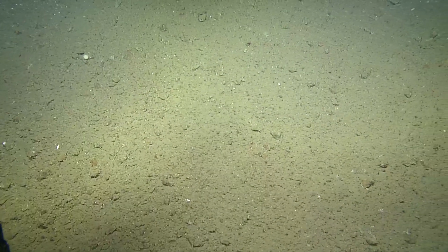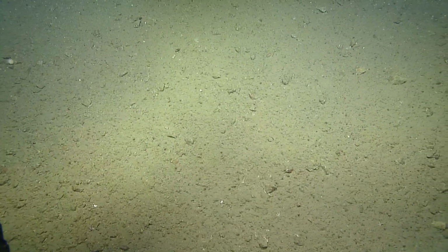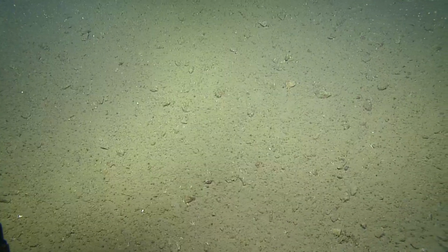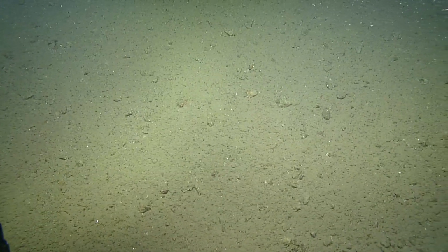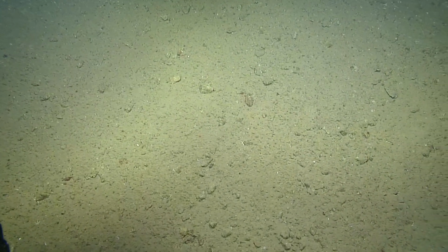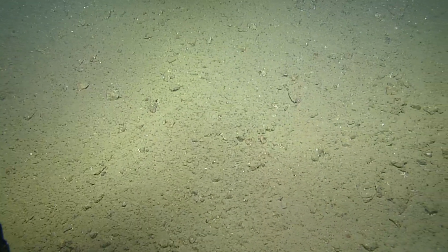We have colleagues at NOAA Southwest Fisheries Science Center that have some methods for watching the video and basically counting everything they see that's over 10 centimeters, and that's all the invertebrates and all of the fish. And then they also make notes about the habitat substrate. So like this would be a sandy, muddy bottom that they see as well.